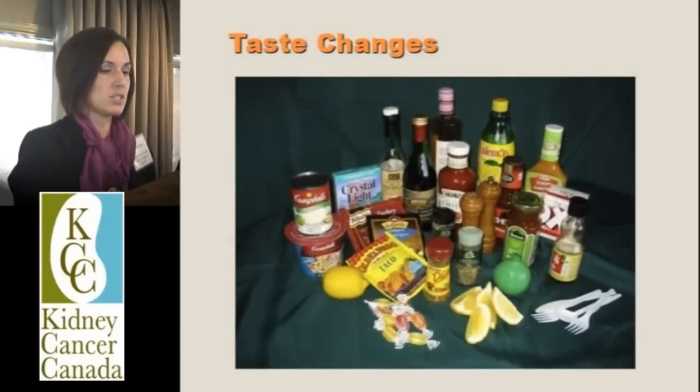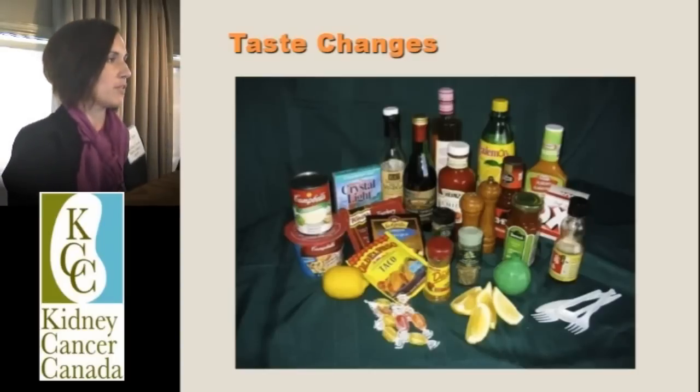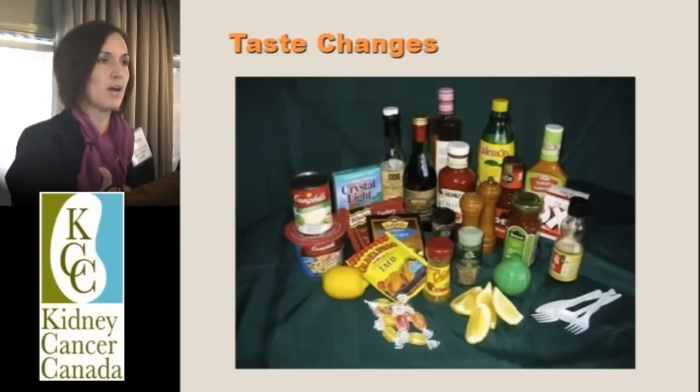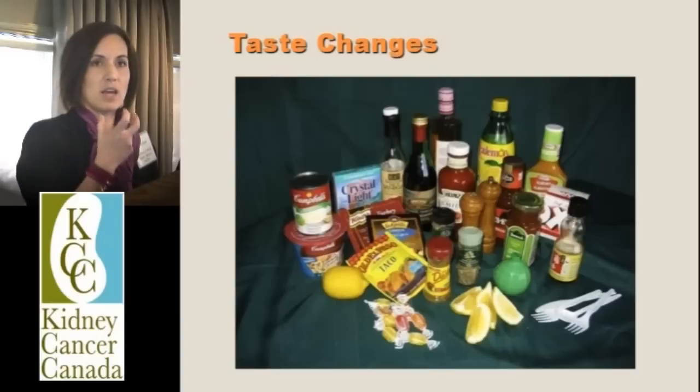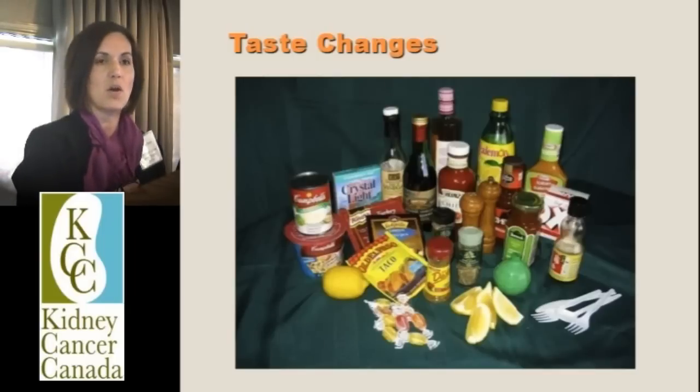So, taste changes. This is just a big collection of different things you can try to improve the flavor of your food. I already spoke about the plastic utensils if things taste metallic to you. If you don't have any mouth sores, you can try sucking on a lemon wedge or sucking on really tart candies before you eat your meal. It can just help to mask any icky taste or metallic taste that you have in your mouth.